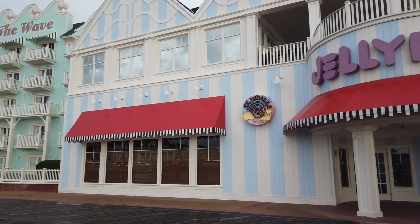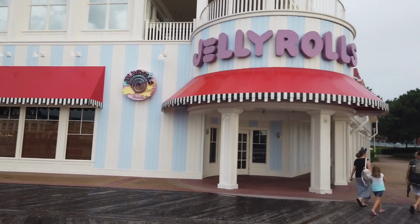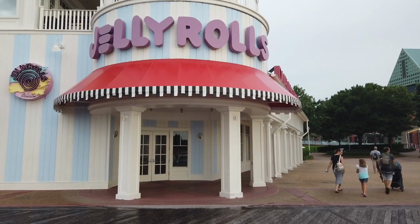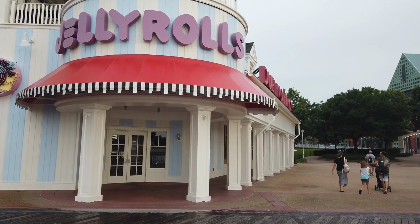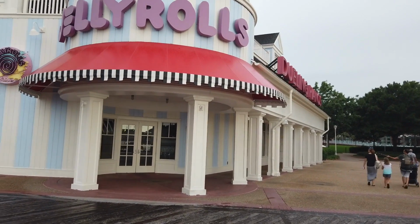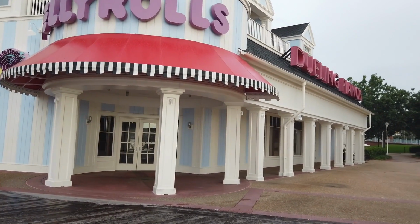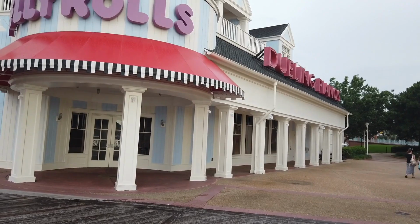And we're coming to the end here at Jelly Rolls, which is a dueling piano bar where you can see two pianists duel. Very cool bar, very hop-in spot. It is still closed at the moment, but when it reopens, it will likely be home to a rollicking good time just like it always was.